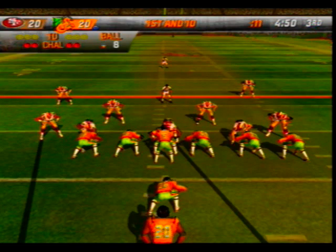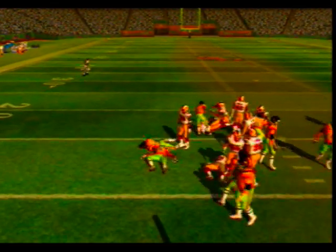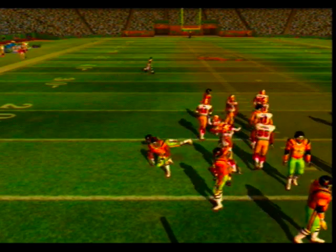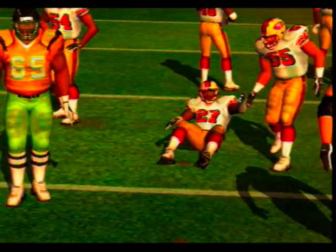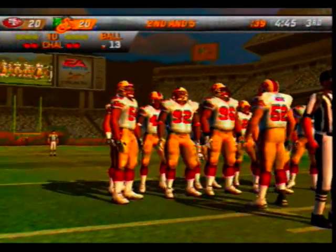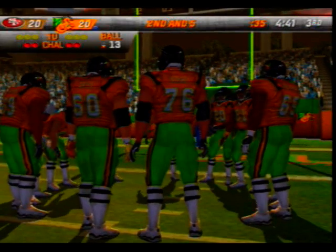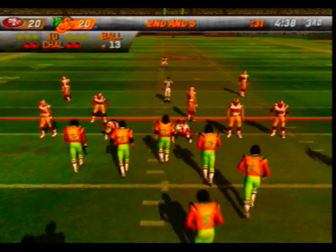Number 20, the deep back. Watch the man. He tucks it away. Hudson comes up to make the play at the 13-yard line. Number 20 runs it through the middle, a gain of about 6. It's second down and 5 to go.